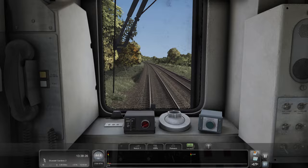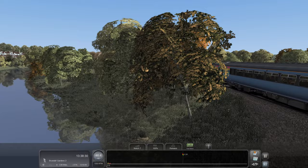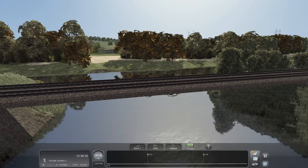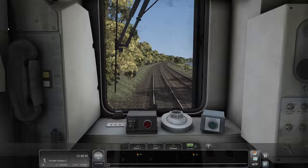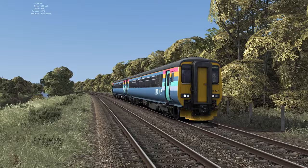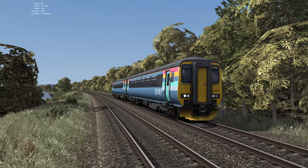Oh, hang on, what's this? Am I missing an asset here? Ooh, that's pretty, isn't it? Yeah, I think I'm missing a bridge from somewhere, which is a little bit disappointing. Do you require external things? I don't know if you do. Look at that. It looks gorgeous, doesn't it? Oh, what's that? Where have you come from? I don't know where you've come from, but never mind. Oh, there we go. Lovely.